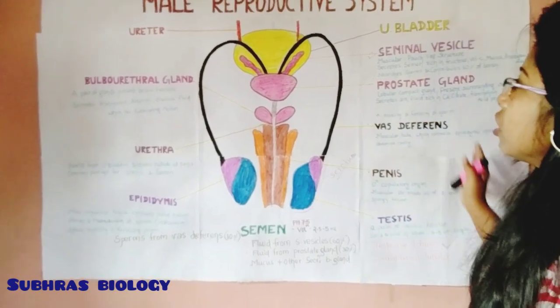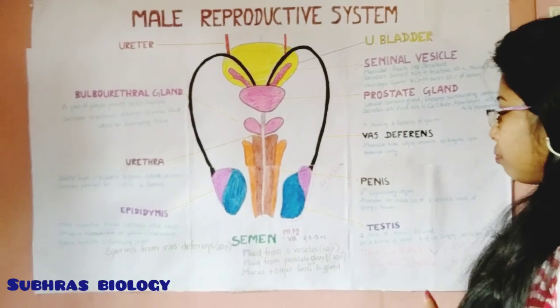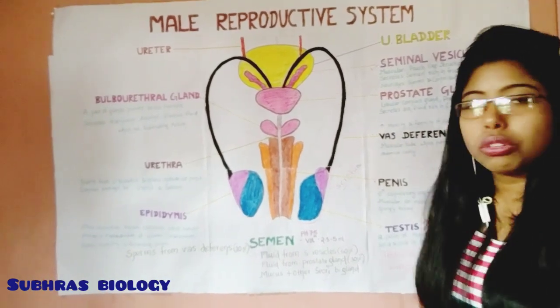So this is the total male reproductive system, which leads to the production of sperms. This is the whole chapter.